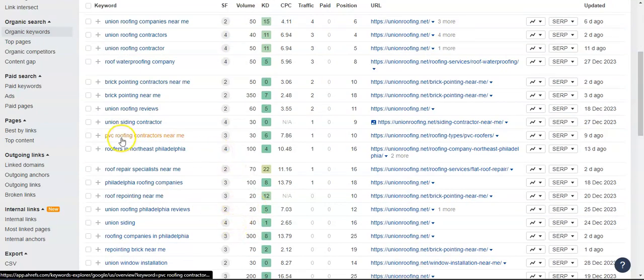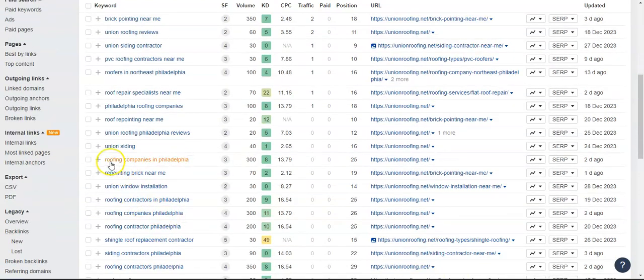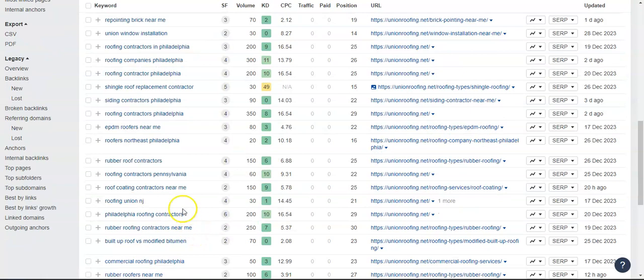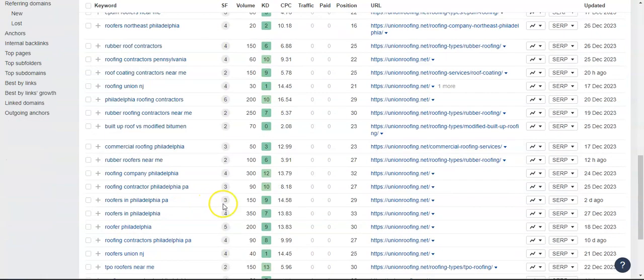So just going off real quick here and taking a look at some things. We've got roof repair specialist near me. There's 70 people that search for that. Philadelphia roofing companies, 100 people looking for that in a month. Roofing companies in Philadelphia, 300 people looking for that. Roofing contractors in Philadelphia, 200. Roofing companies, Philadelphia, 300. Roofing contractor, Philadelphia, 200. 350.